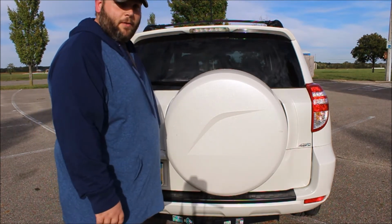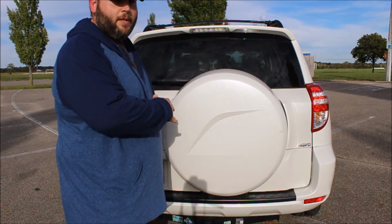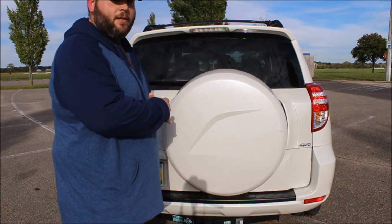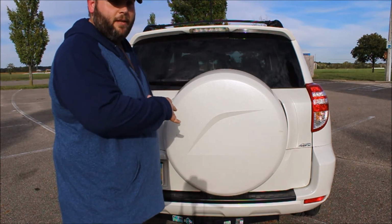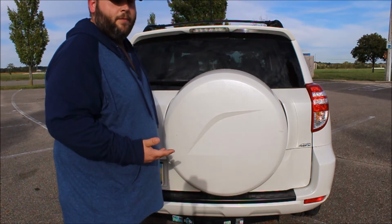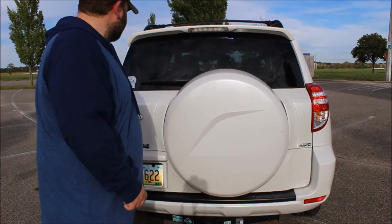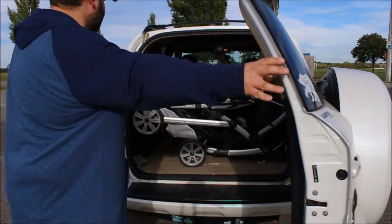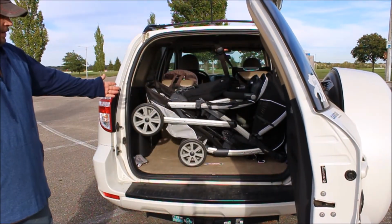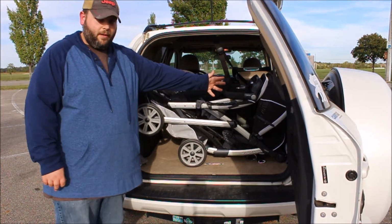Now you're going to see exactly why. In my opinion, this is not the best for a growing family, and this is just one of the reasons. But when I open this tailgate, you'll see a double stroller in here, which is what a lot of growing families have. But you'll see there's not room for a whole lot else. Right here is the double stroller. As you can see, it goes from one side clear to the other.